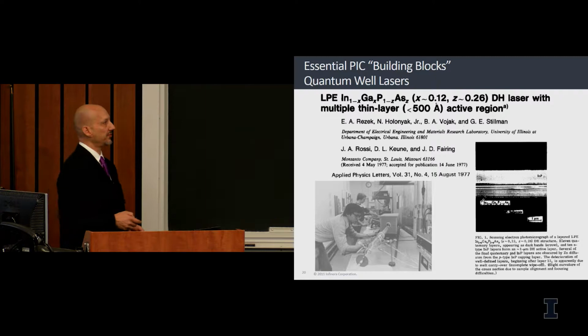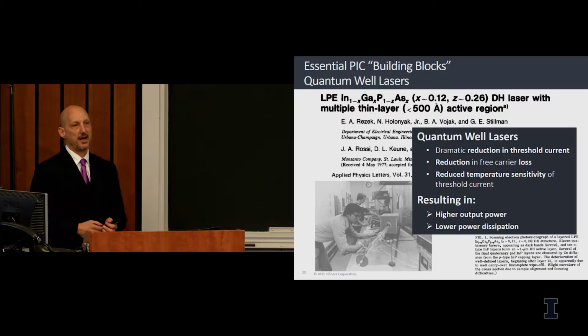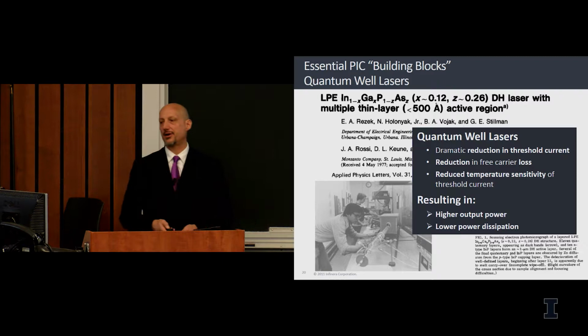Quantum well lasers were first developed by Nick, and they were first developed using LPE. And this was done here at the University of Illinois. Quantum well lasers enable dramatic reduction in threshold and reduced temperature sensitivity. So this gives us higher output power and low power dissipation.